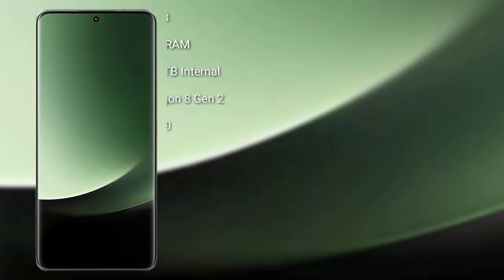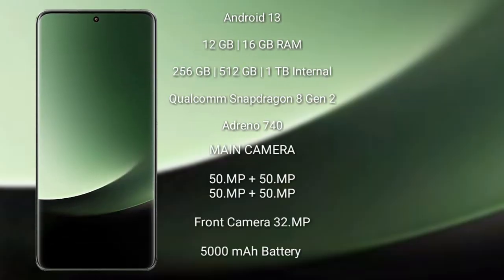Xiaomi 13 Ultra runs on the Android 13 operating system. It comes with 12GB, 16GB RAM and 256GB, 512GB, 1TB internal storage. Xiaomi 13 Ultra has a Qualcomm Snapdragon 8 Gen 2 processor and Adreno 740 GPU.